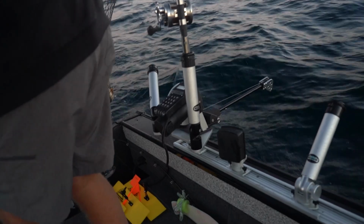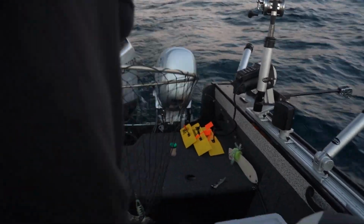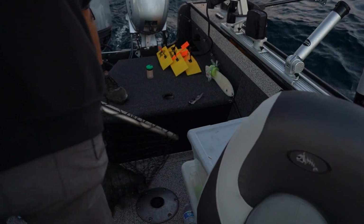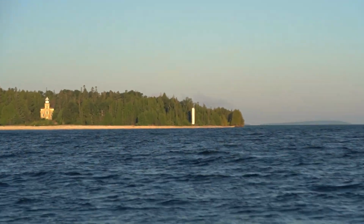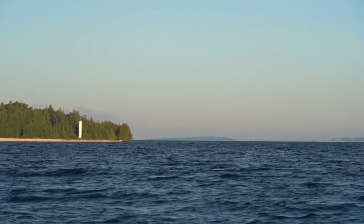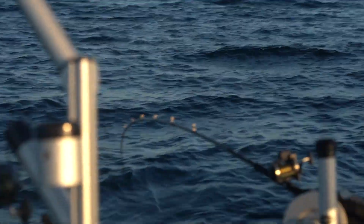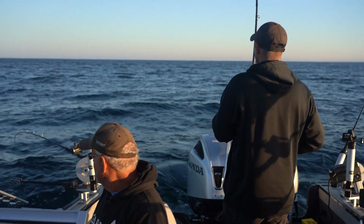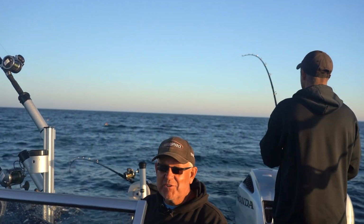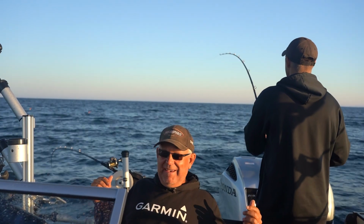Oh my goodness. That's a big fish. I don't know if you can see it, boys, but you can't be more Lighthouse Point than that right there. We're right here in the Straits of Mackinac, with Mackinac Island in the background. And I'm going to stay on the wheel because we're on a really tight break here. But Travis is hooked up for fish number 3, and it's only 7:30 in the morning.